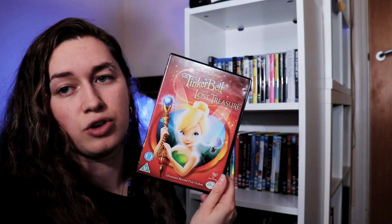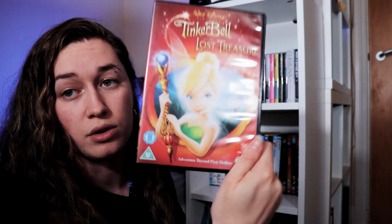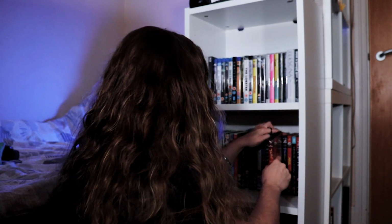Next, we've got Tinkerbell: Lost Treasure, the best Tinkerbell film there is. You cannot argue with me about this. This is the best one. So if you're gonna watch Tinkerbell, you gotta watch the first one to get context, but you gotta watch this one as well afterwards. Grew up watching it, so it's not just because of nostalgia. Totally not because of nostalgia.